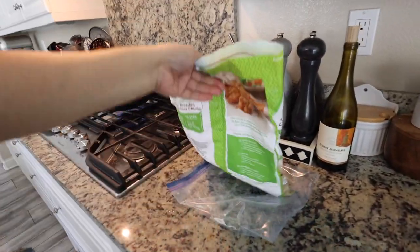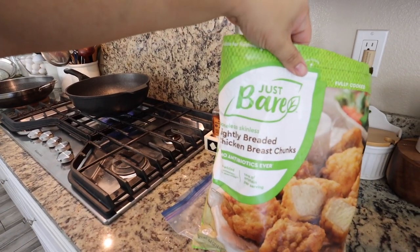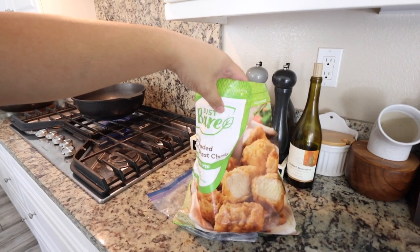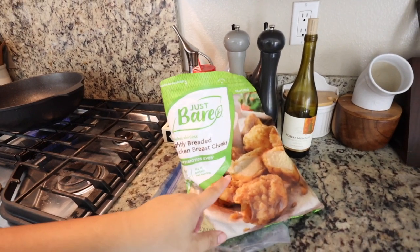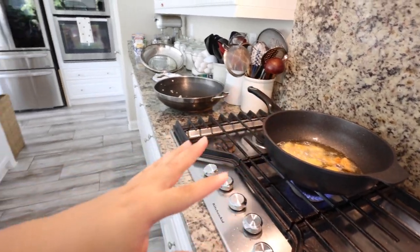We just discovered these. They are just bare, lightly breaded chicken breast chunks, and these taste exactly like the, what is it called? The chicken nuggets from Chick-fil-A. They're really, really good, and the kids love them. So this is like their new fave. I have those in there.